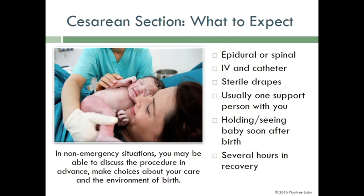You will have your IV and a Foley catheter to drain your bladder. Sterile drapes will be up to protect you and to maintain the sterile field. You can have one support person with you, and we try to have baby on your chest as soon as possible after delivery. This slide says several hours in recovery, but that is quite outdated.